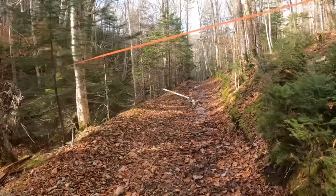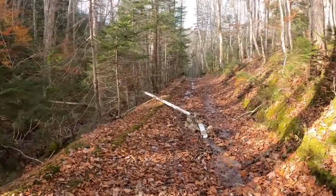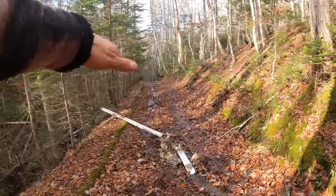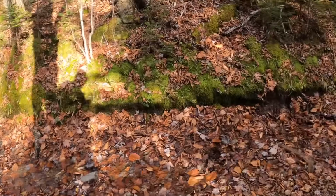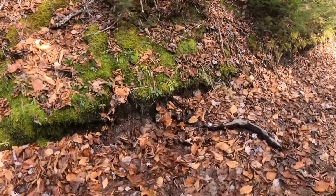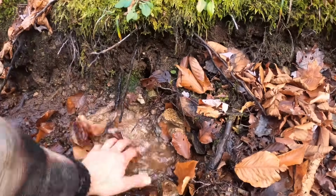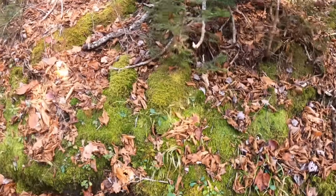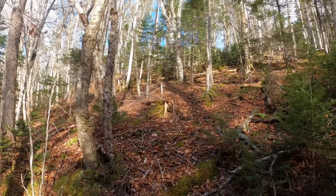Start of the property line, still on the access road, just a little bit further down. I've been slowly trying to divert a lot of the water from this road because it's getting pretty bad. It's kind of hard to tell where it comes from, but the leaves are hiding quite a bit of it. It's all coming from all those creeks and lakes above.